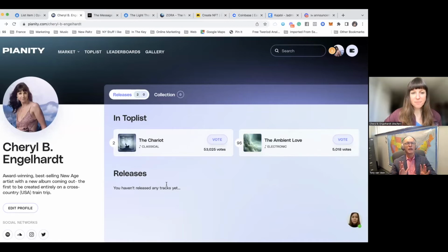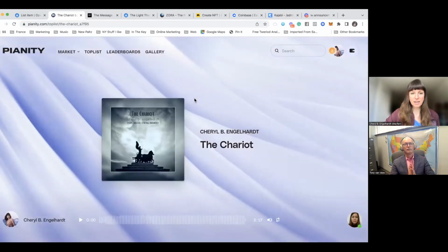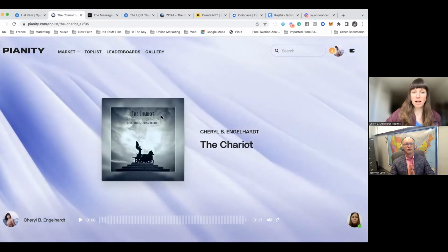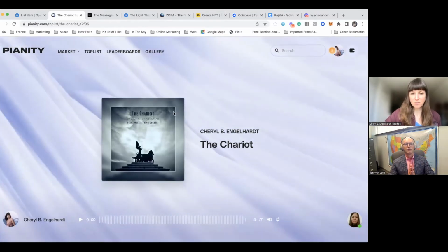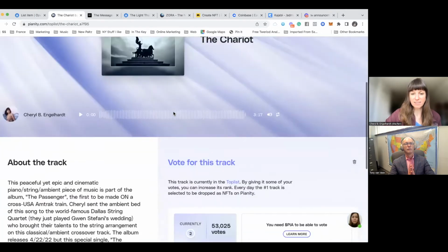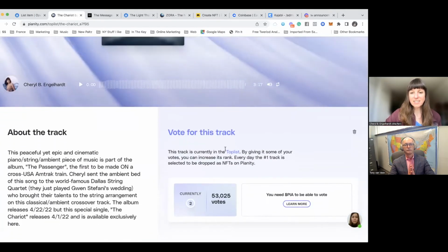So the thing with Pianity is you have to get the votes in order to actually get your NFT minted, correct? Or is it minted, or get it on the marketplace? Get it on the marketplace. Yeah, so there's nothing else I need to do. This is one where I actually used the album cover, and I didn't do a GIF. I just wanted to test that, but everything else I did. So it's currently in the top list.